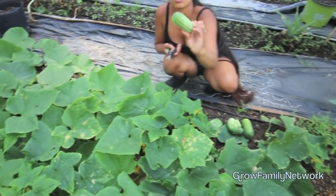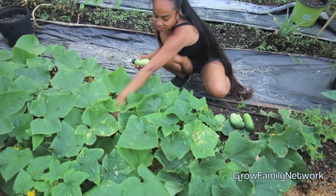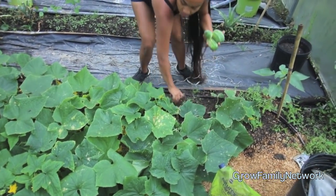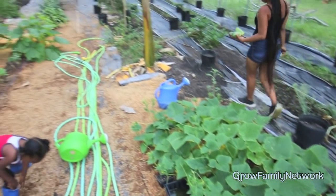It is the pickle because this one is on the ground. Take this one off. Looks nice, ma'am. So those are nice. If we got more, we'll come back. We don't want to bore y'all with a crazy harvest video because we're supposed to be doing a garden tour.